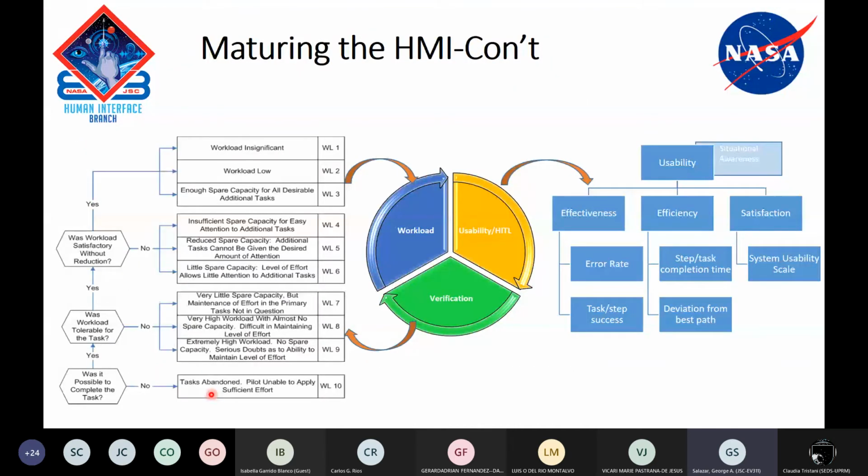And then maturing the human machine interface. So in the middle, there are key elements that are going on in maturing the technology. The workload. How much work is this taking? This is something called the workload analysis. Which basically says, was it possible to complete the task? No, then forget it, let's do something else. Was the workload tolerable for the task? Yes, then you continue. Was the workload satisfactory without reduction? Yes. If not, you look at the insufficiencies or deficiencies of the system. And this is part of verification, because you're trying to verify that your system meets certain workload requirements.